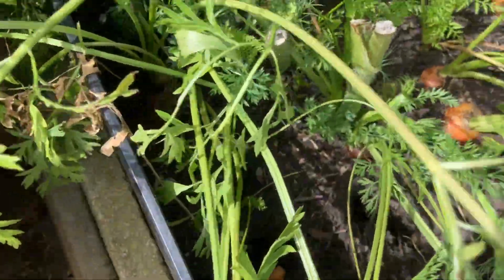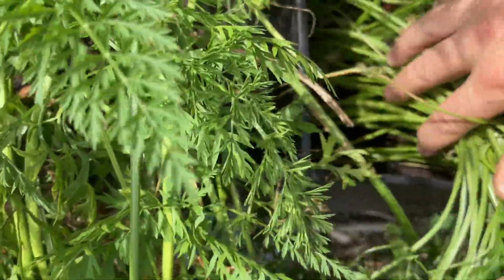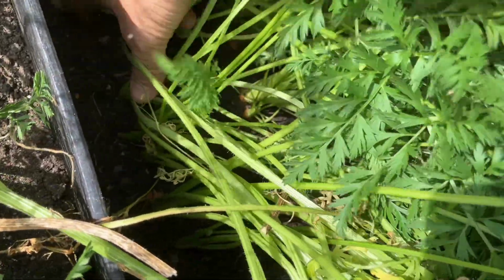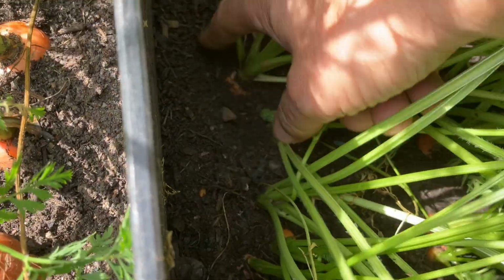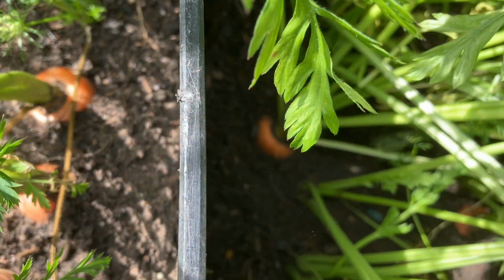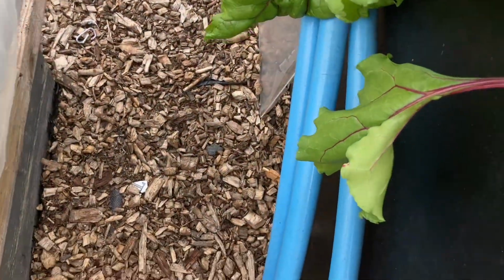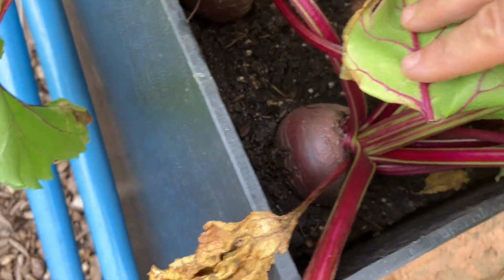So these were the first sowing of carrots, and you can see they're ready to come out. These are the second sowing, which to be honest aren't far behind them. I don't know whether you can see that in the shade, but I might take a few out of there and see what they look like. There's the parsnips in the little raised bed. Get past the leaves, and a couple of the beetroot are ready to come out, so I shall take some of those with me today.